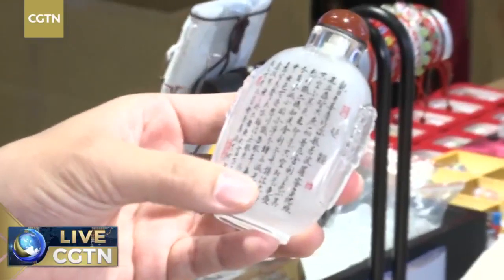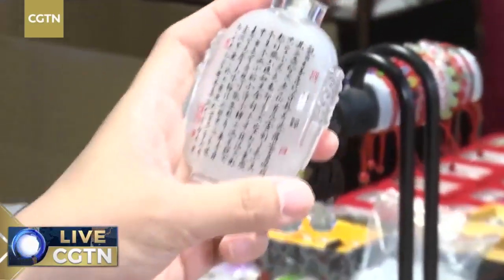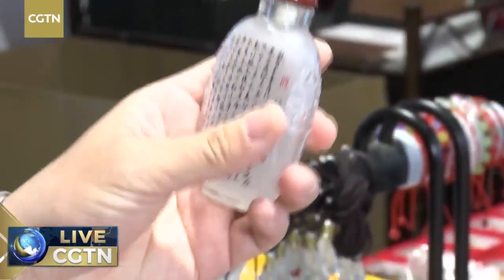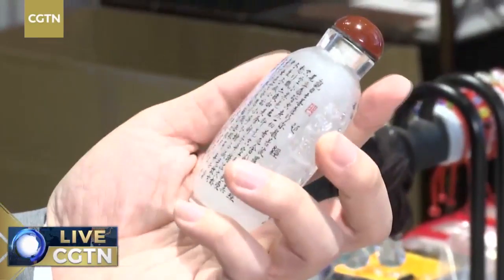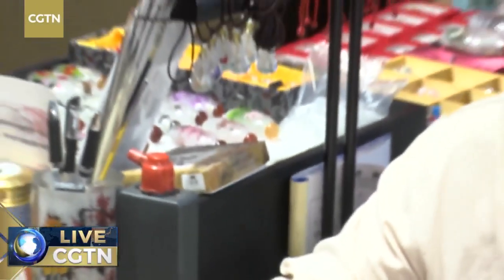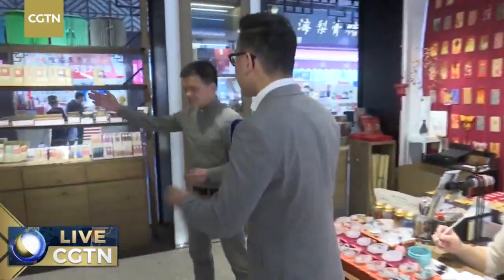Yeah, and also the calligraphies of Buddhist texts, I believe. So pretty neat souvenir that you can have right here, that this little master here made from scratch. So this is actually very interesting. So tell me more about this place.